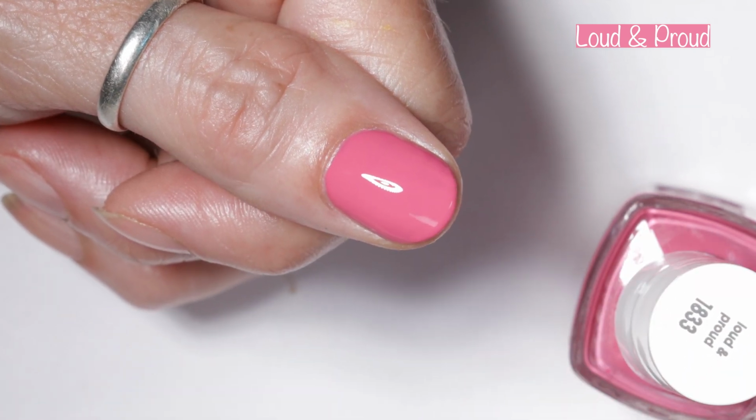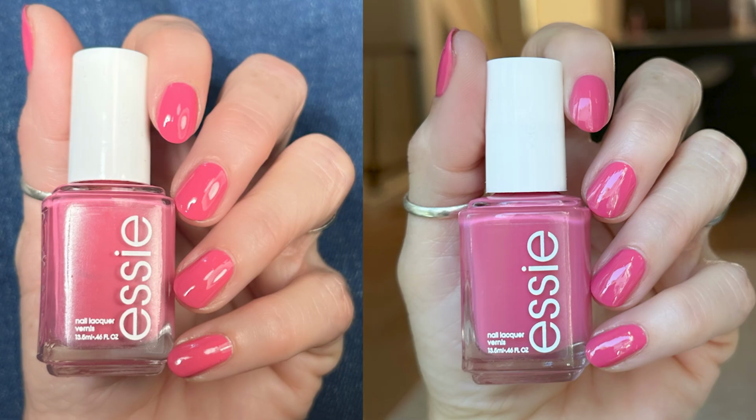So let's move along to the swatch photos. Here we have indoors under my studio lighting. It looks a lot less coral here, you can see. It looked pretty coral in the swatch videos. And then indoors with no special lighting.